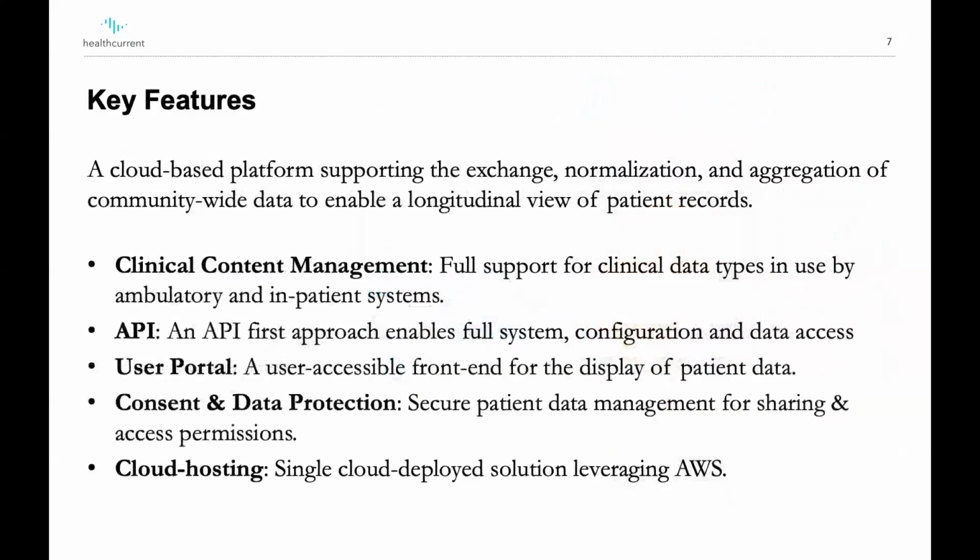So as we move forward, some of the key features: clinical content management, API. Our new environment is an API, or application programming interface, first approach. It's extremely important for us that we went down this path as the federal government, ONC, HHS, HL7, certain large organizations that are setting interoperability standards are moving into an API environment along with FHIR. So it's our ability to meet these new and changing requirements in interoperability. User portal, how do we access the information and make it more usable for you?